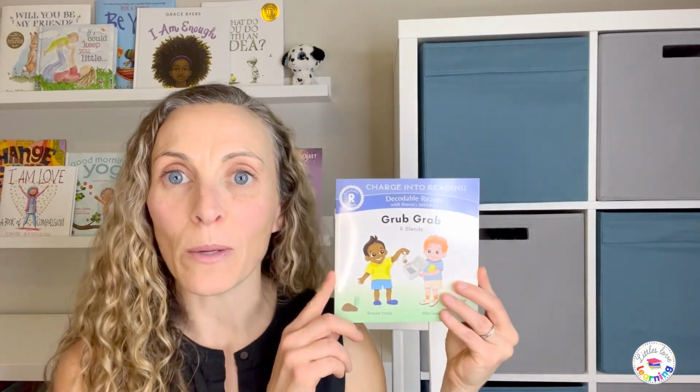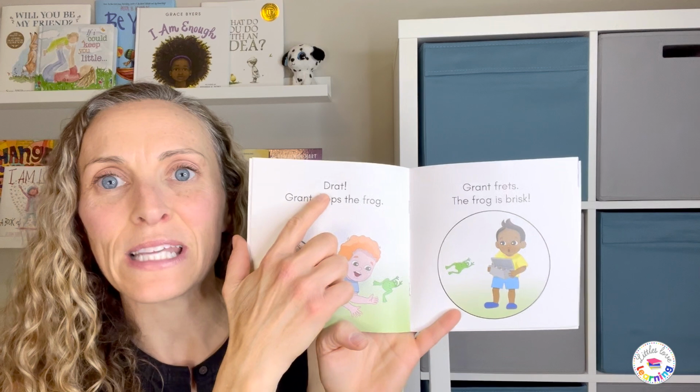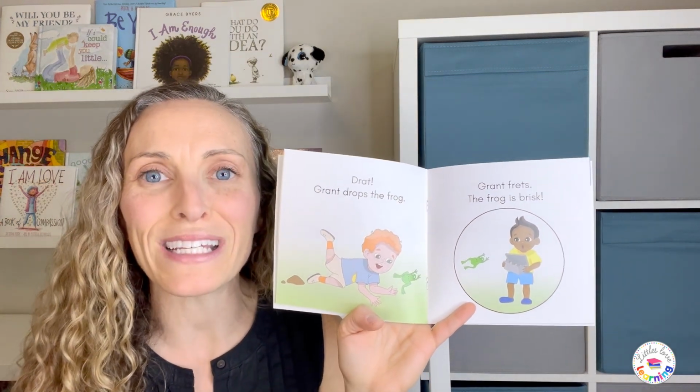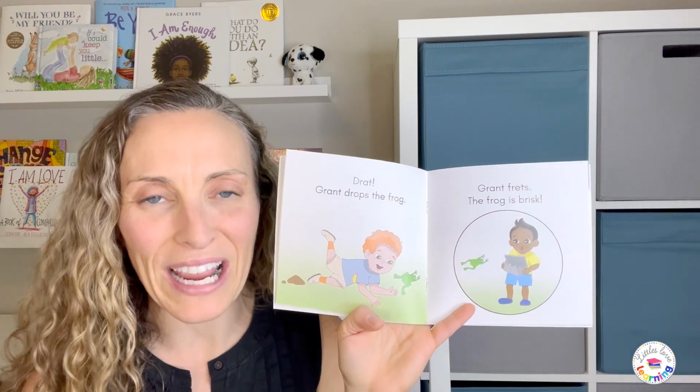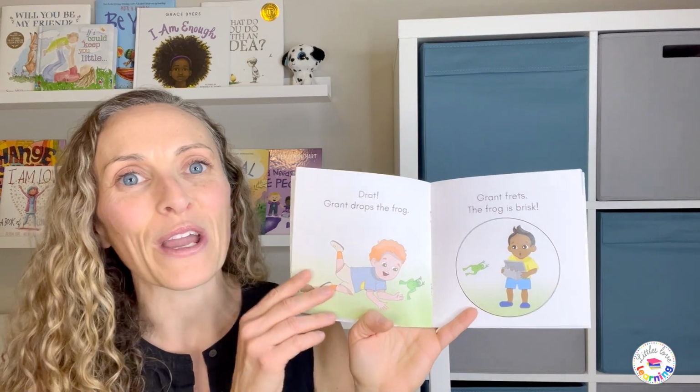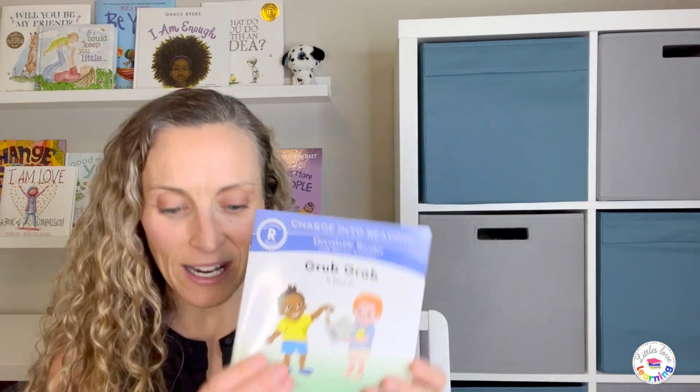She also has a set of books that have R blends in them. So if your child is working on blends, which we also call consonant clusters, like for example, D-R-A-T, drat. That's really tricky because a lot of kids think it's J-R-A-T, but it's really D-R-A-T, drat. So they can work on their R blends with this set of books.